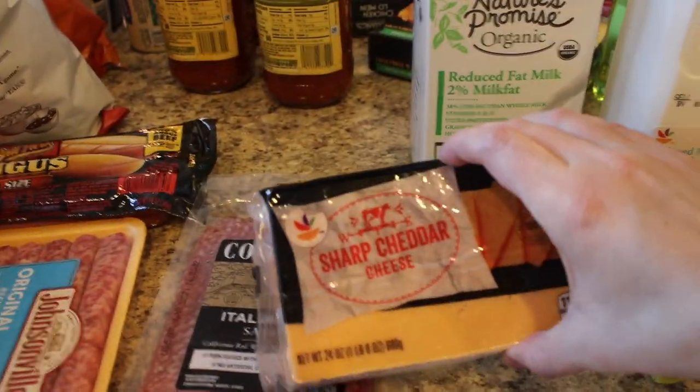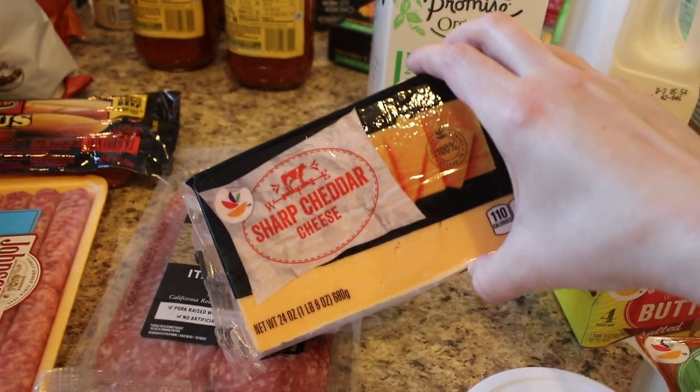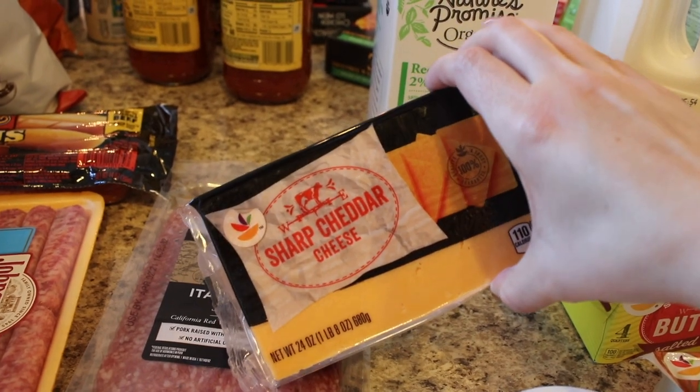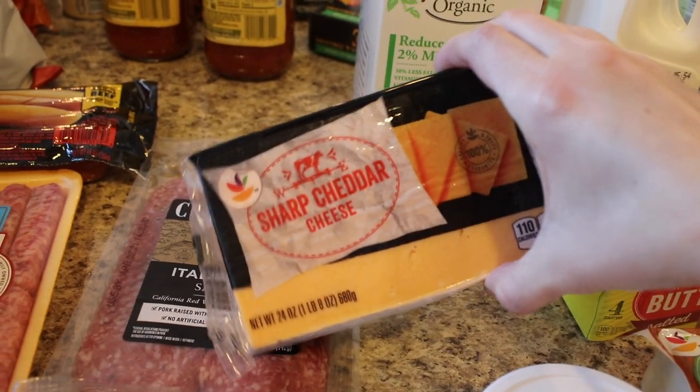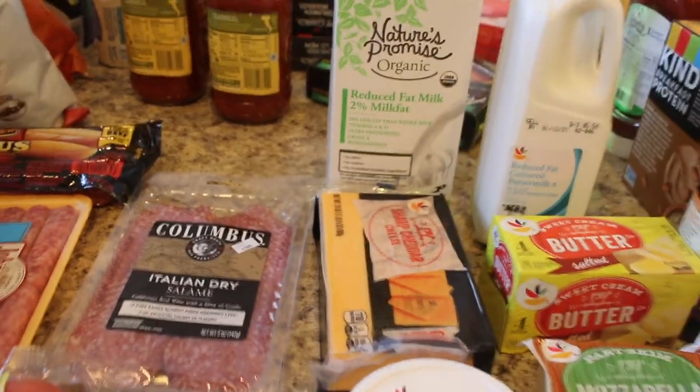For sandwiches as well. And then just to have on hand, I actually didn't want this big of one, but they substituted the giant cheddar cheese. Like I just wanted the 16 ounce and this is 24 ounces, and I'm pretty sure I only paid for the 16 ounce size, so that's always helpful when they do that.